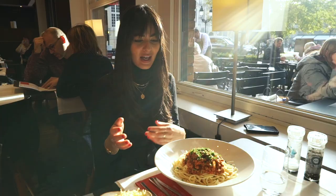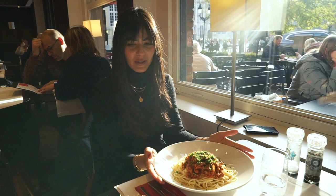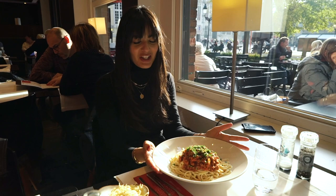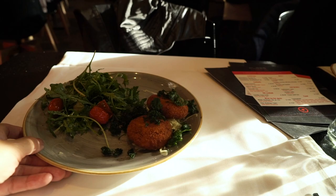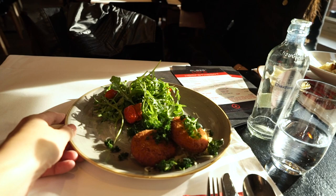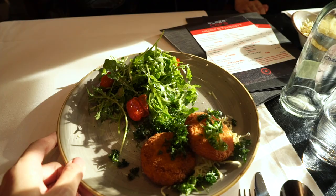So, okay, I'm gonna check that out. I got this spaghetti bolognese. Is that how you say that? Bolognese, I think, yeah. I just say spaghetti in America. We're trying. And then I got the cheese croquettes. I've seen this at several restaurants around Belgium and even in Amsterdam, so I really wanted to try these. They're pretty good, and they give you a side of arugula salad, which is nice, with some tomatoes.